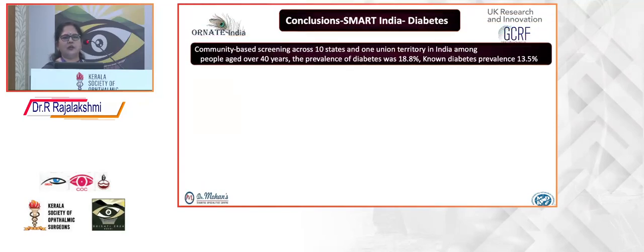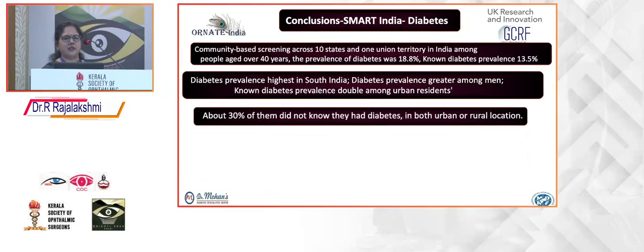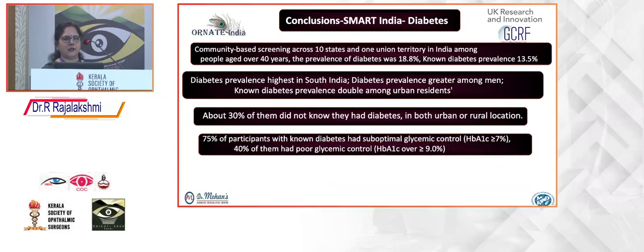So to conclude, the prevalence of diabetes is 18%, known diabetes is 13.5%. The prevalence is highest in South India. The prevalence of diabetes is higher in men. Known diabetes prevalence was higher in urban areas. 30% of them did not know they had diabetes, whether it was urban or rural.